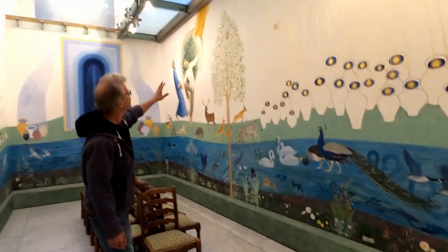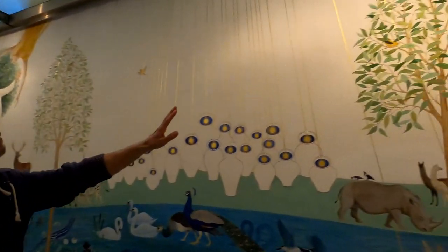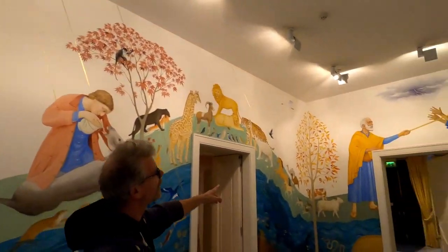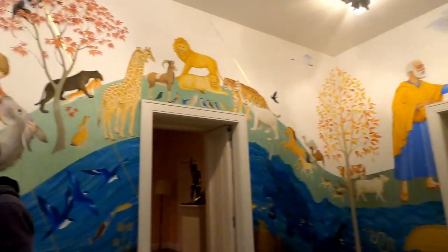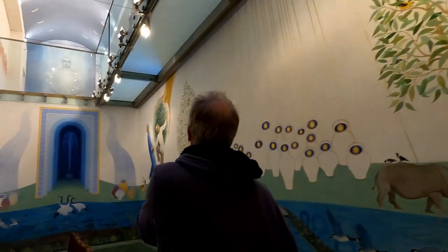The other thing we've got going on in the hall here is we've got four different trees around the place which represent the four seasons. So we've got spring, summer, autumn, and winter. And then all the rest of the hall is teaching stories from this tradition. Some of them great fun.